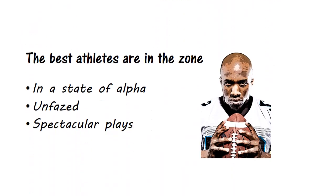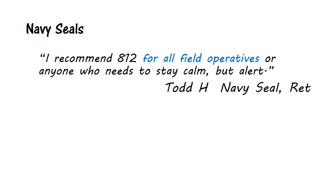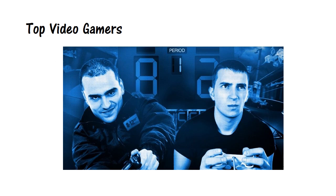The best professional athletes often function from alpha in their biggest games, totally unfazed by critical situations and coming up with one spectacular play after another. Navy SEALs train to function at alpha on missions so that stress and danger do not compromise their decision-making. The best competitive video game players play from alpha, which allows the input to go directly from their eyes to their hands so that normal thinking doesn't slow things down.